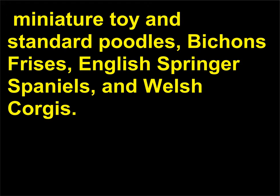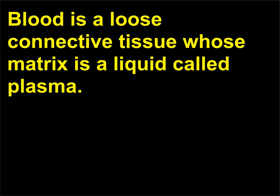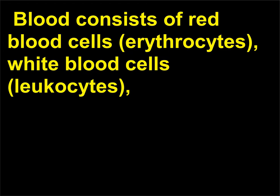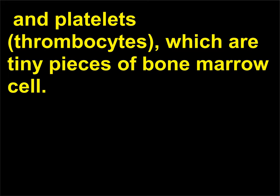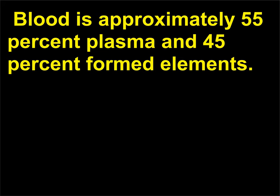What is the matrix in blood? Blood is a loose connective tissue whose matrix is a liquid called plasma. Blood consists of red blood cells, erythrocytes, white blood cells, leukocytes, and platelets, thrombocytes, which are tiny pieces of bone marrow cell. Plasma also contains water, salts, sugars, lipids, and amino acids. Blood is approximately 55% plasma and 45% formed elements.